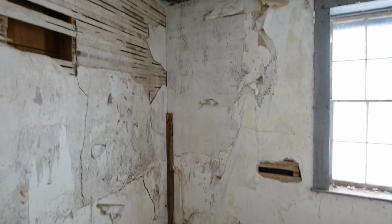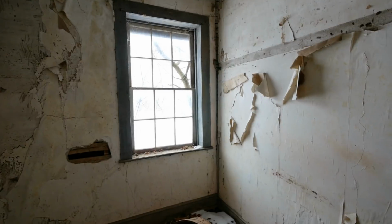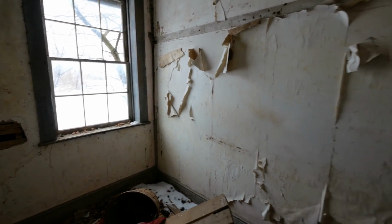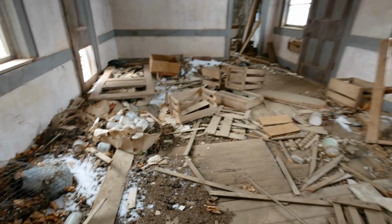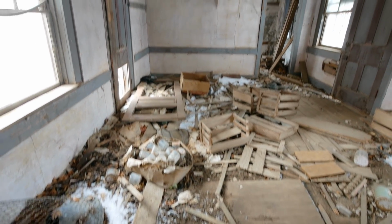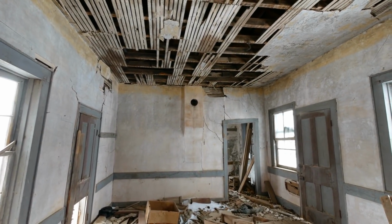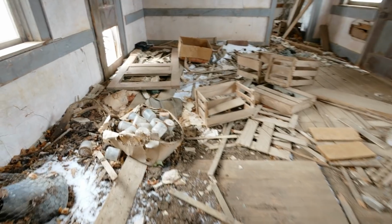Yeah, you know what? I know lately a lot of these houses I've been exploring are in really good shape, a little bit of decay. But this one here is definitely decay. And you cannot move in here again. It's definitely a tear down, that's for sure. Such a cool place. I'm thinking the farmer probably over the years just threw stuff in here.